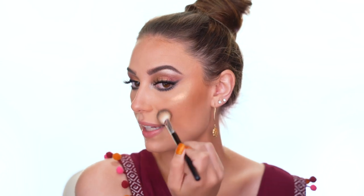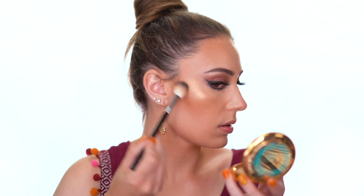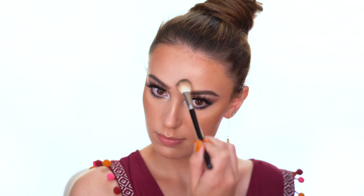So pretty. This is so, so stunning. The highlight is also something that I really love from this collection. It's right up there with the bronzer. It's a very smooth formula, and the color of it just embodies Aladdin to me, and I think it's so beautiful.